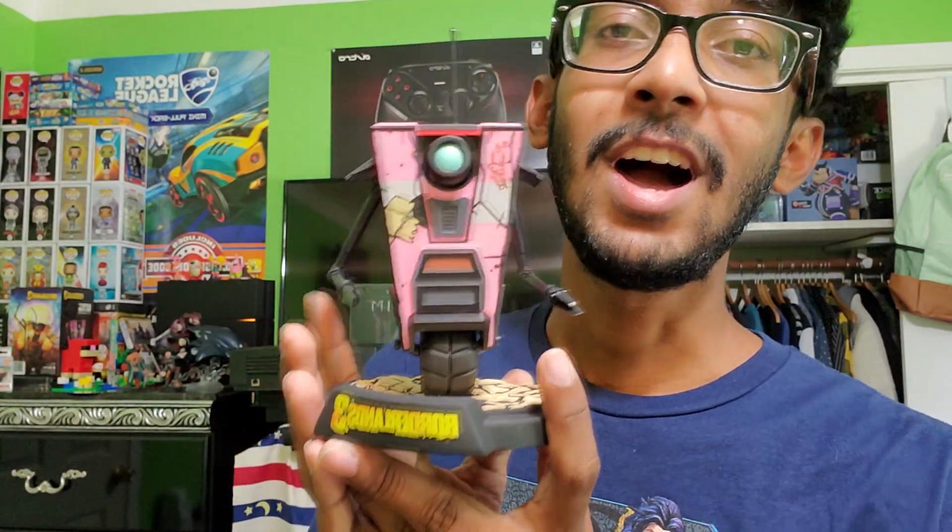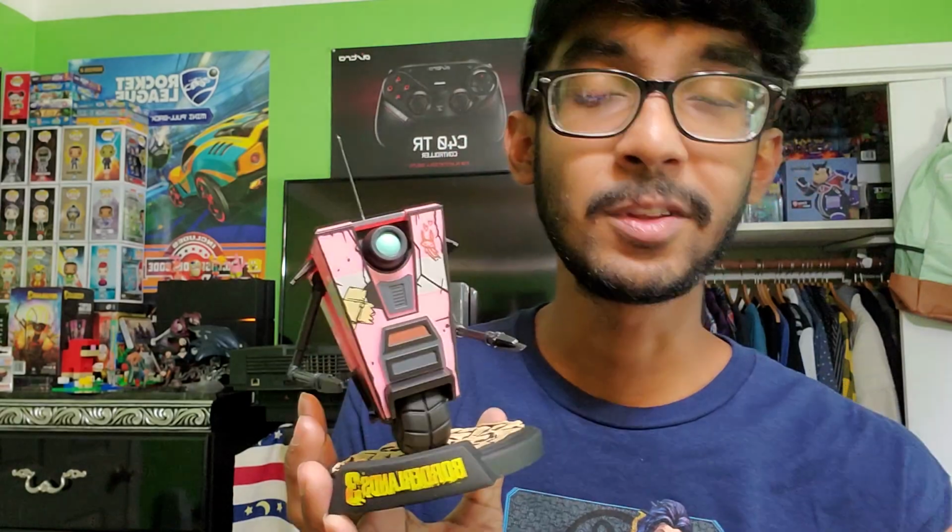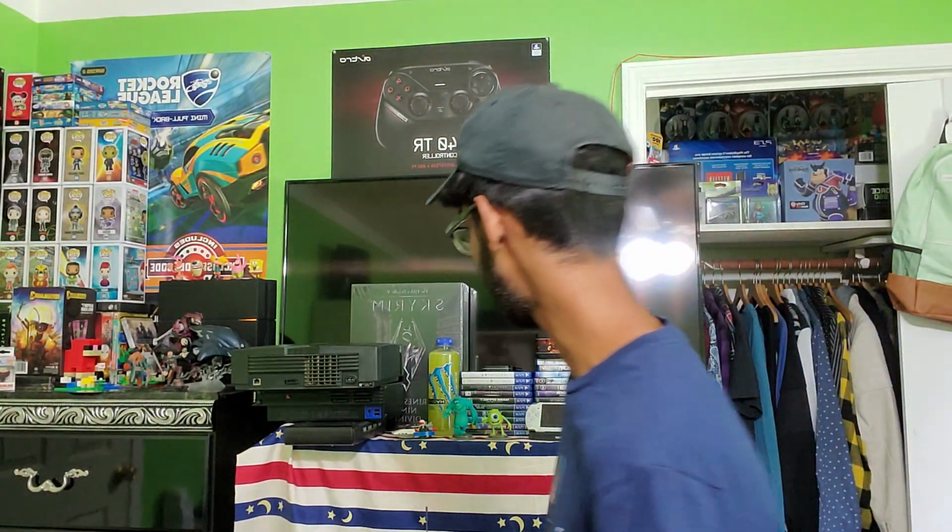Next up, as far as figures go, probably one of my more favorite pickups this time around is this Borderlands 3 Tiny Tina Edition Claptrap. So if you guys don't already know, if you guys are new to the channel, Borderlands is probably one of my favorite series of all time. So definitely happy to add that to the collection.